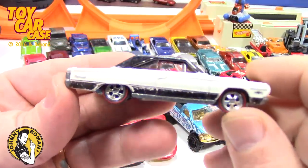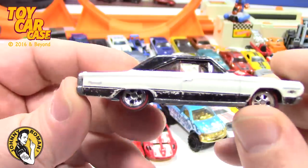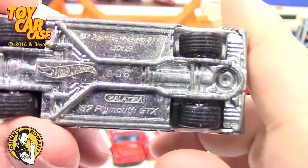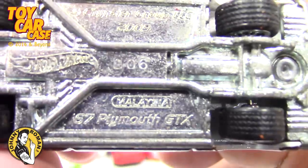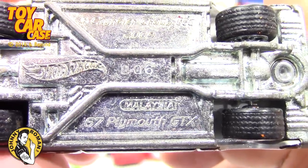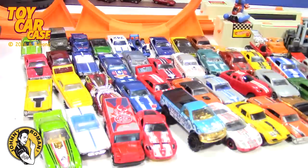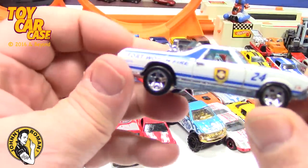Oh, look at this Plymouth. The profile on this thing is just sweet. Red lines, real riders. Chrysler Plymouth GTX 67. That is nice. Oh, there's so many cool American muscle cars in here.